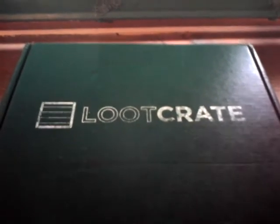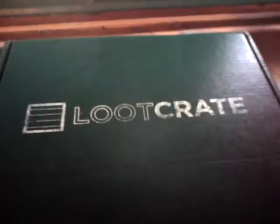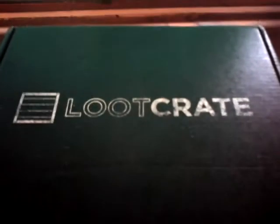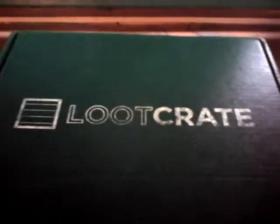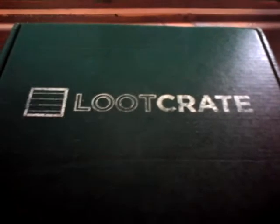This is the March issue of Loot Crate. The theme is Titan. I have not opened this up yet, so I'm excited to open this. I did pull the tab off, but I did not open it. But I'm really excited to see what I'm going to have inside here.